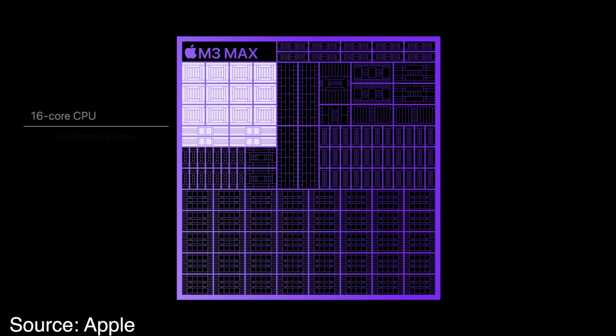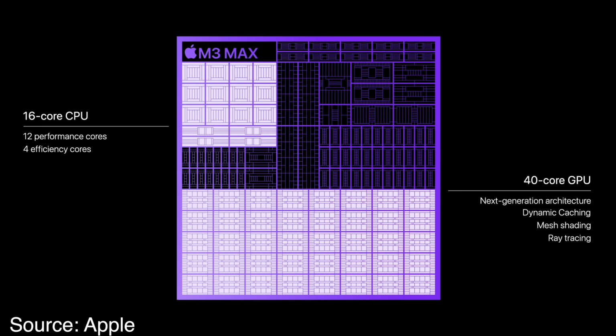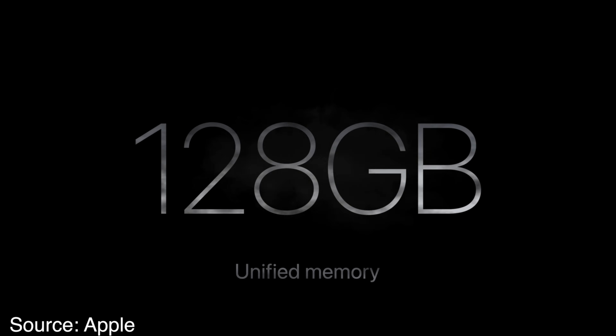For the GPU, it's going to go up to a 40-core GPU. And then for the unified memory, the maximum amount of memory you can get on this machine is 128 gigabytes. And Apple pointed out that this is basically what the Max was on the M1 Ultra chip. And that's something I use on my Mac Studio. I have 128 gigabytes in there. So it's kind of crazy that I think they said in like 18 months, they were able to take that unified memory from the max configuration from the Mac Studio with the M1 Ultra and basically bring that over to the MacBook Pro. So, Apple put up a bunch of charts here.